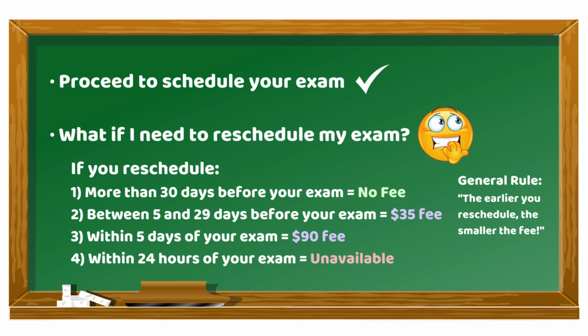If you reschedule more than 30 days before your exam, there's going to be no fee at all. If it's between 5 and 29 days before your exam, then there's going to be that $35 fee. For rescheduling within 5 days of your exam, the fee increases to $90. Finally, if you try to reschedule within 24 hours of your exam, you won't be able to make any changes. So if you're thinking maybe you need to reschedule, the further in advance, the better is the general rule.